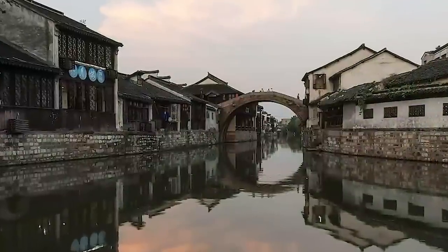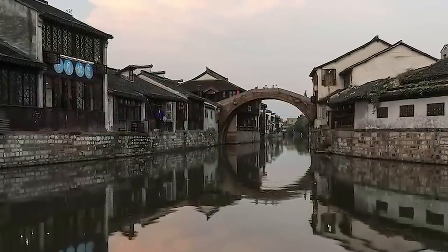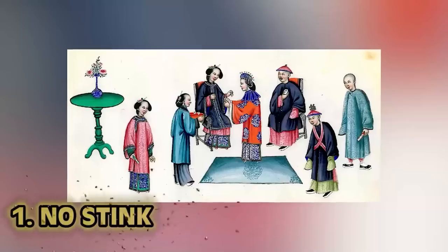Knowing early on that drinking water could make them pretty sick, the Chinese boiled their water and allowed the sediment to settle before using it for cooking and drinking. They also knew what was up with water. They just knew what was up in general. It's pretty great. Okay, let's move on. I'm talking too much. Number one, no stink.